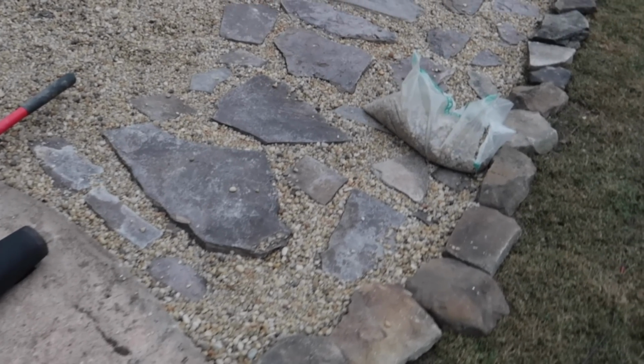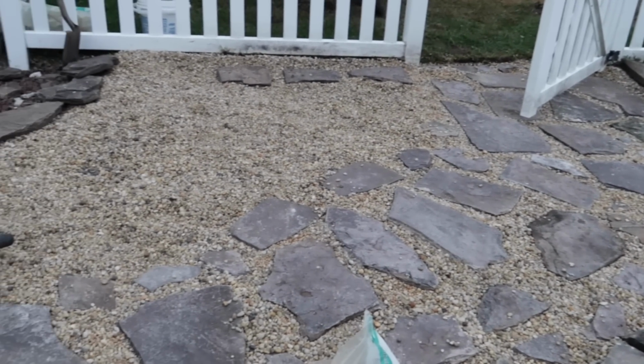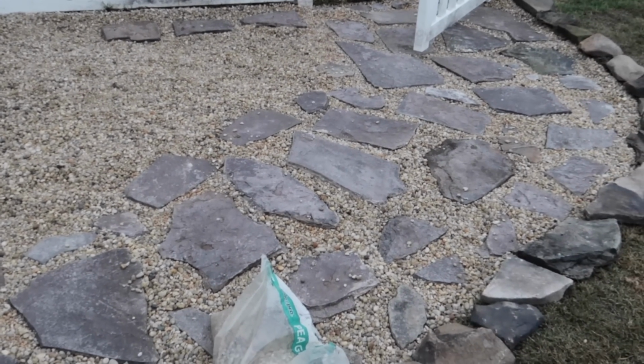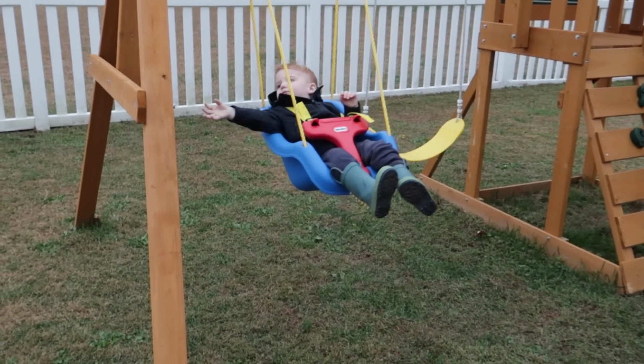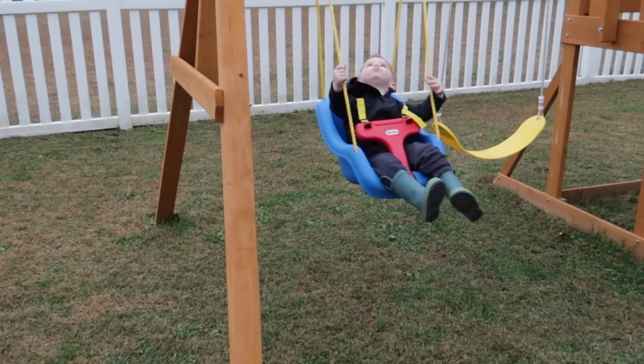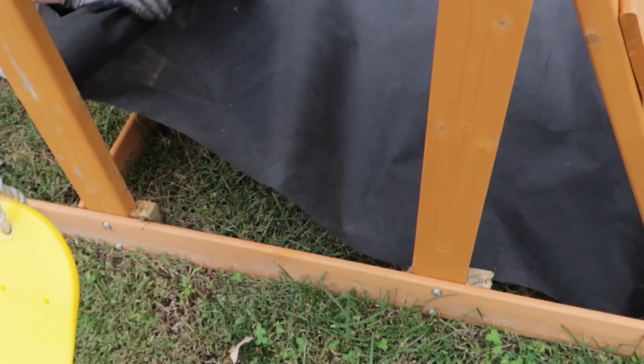I honestly love the way this looks. I'm also going to be getting, I think it's called mulch glue or something, to spray down on the pathway to make the stones stick to each other. But I love the way this looks, and I hope to replace a lot of the redstone around the deck with this pea gravel as well.